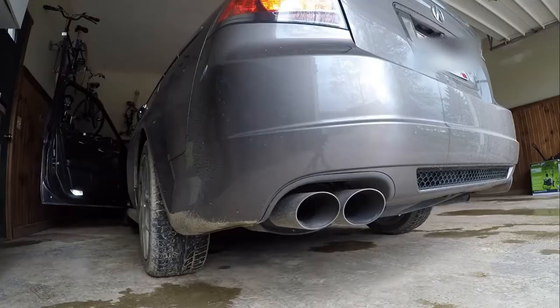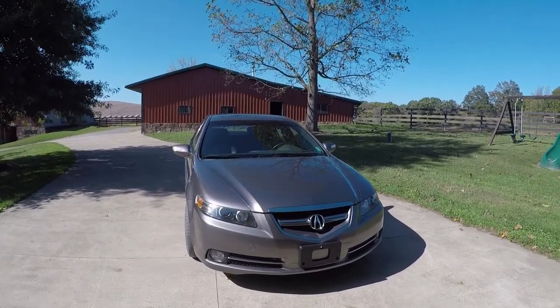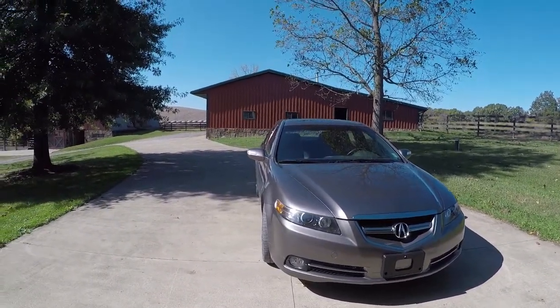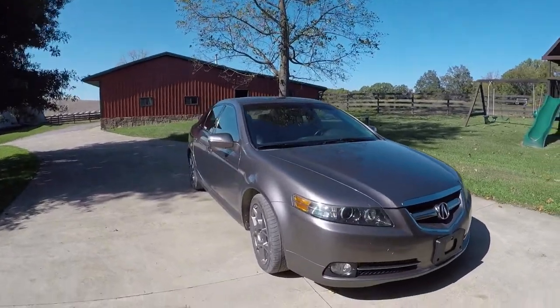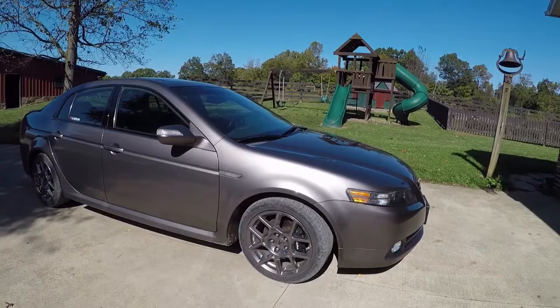Our attention now to my new car, which is a 2008 Acura TL Type S. The first thing I love about the 2008 Acura TL Type S is its exterior styling. Acura did a great job when designing this car. This is one of my favorite Acuras they have ever made.